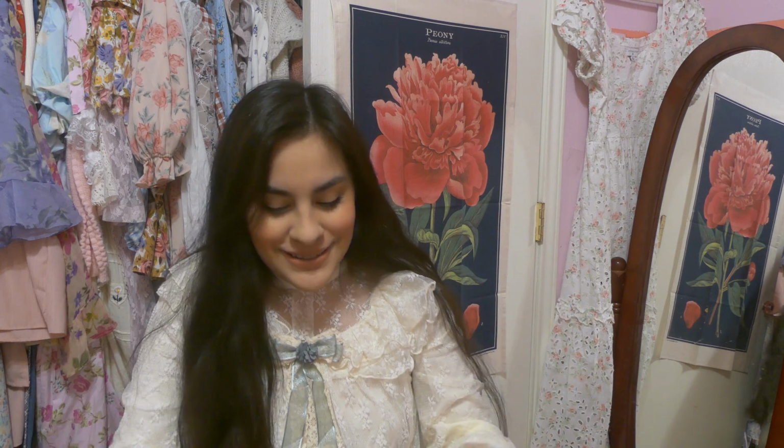I just love that. I love how just a little accessory like that can bring your whole look up. And I don't do much with my hair, so putting hair accessories on it is basically my way of looking like I put effort even though I didn't. So yeah, that's one hair clip.